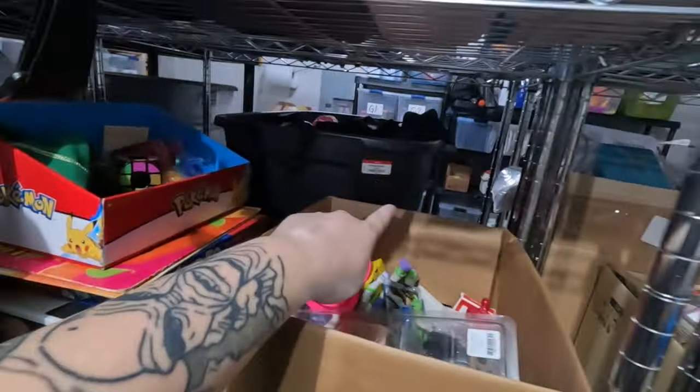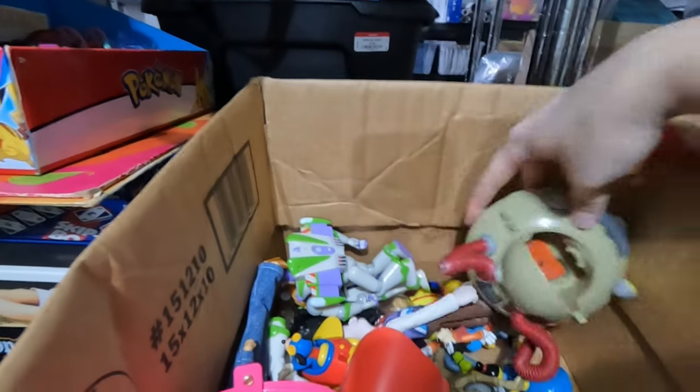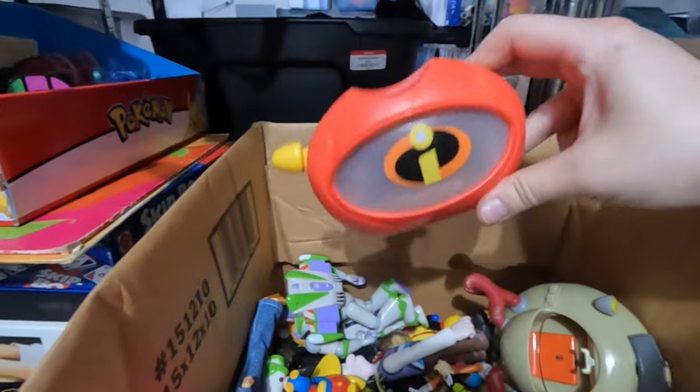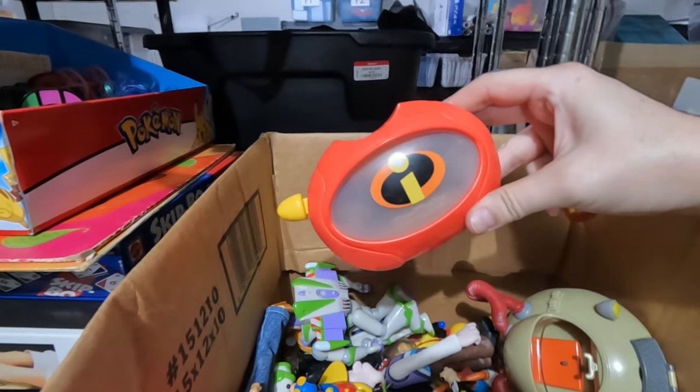We got Darth Maul. Some Roly-Poly-Oly. I think there's a few of them. There's the mom. And I think the dad is in here too, but I'm not sure. There's another one. That's probably a sibling. But this one, I'm not sure what this is from. I don't recall. I'm gonna have to Google Lens that one as well. Little, what is that? I almost said Incrustables.